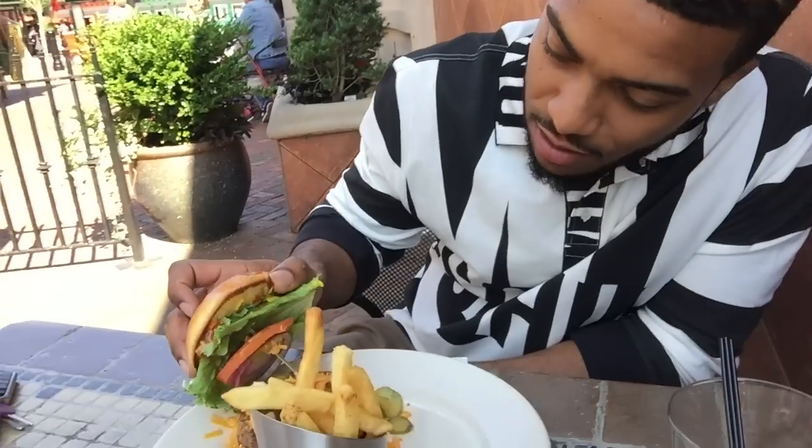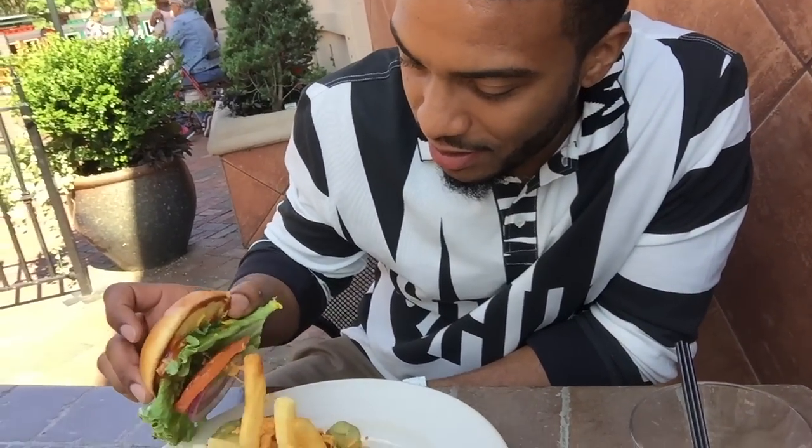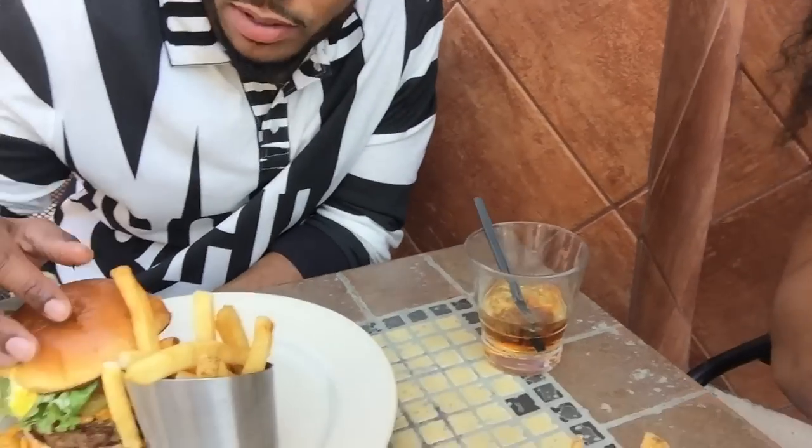Seriously? Is that raw onion? Look, this is the same. Oh, shit. I never saw shredded cheese on one. And they didn't bring his sweet potato fries. They brought regular. Oh, we'll see if it's good. I got regular. I'm mad about this.